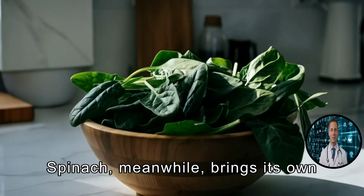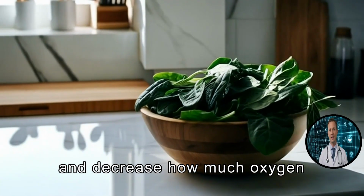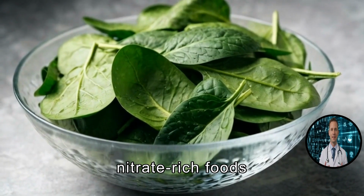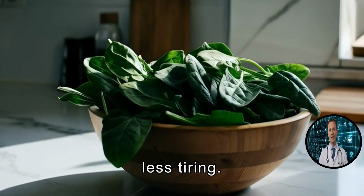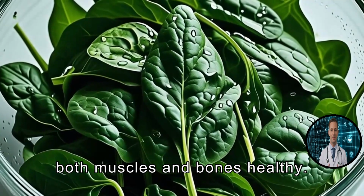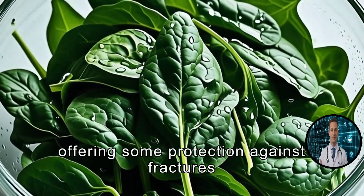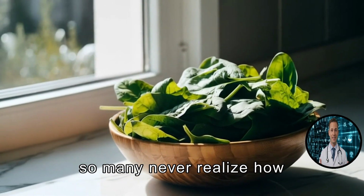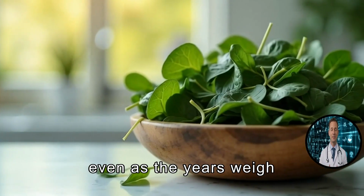Spinach, meanwhile, brings its own impressive benefits thanks to its natural nitrates, which can boost muscle function and decrease how much oxygen your muscles need during exercise. Studies indicate that regularly eating nitrate-rich foods like spinach can improve leg endurance, making movement both easier and less tiring. Spinach is also high in vitamin K, a key nutrient for keeping both muscles and bones healthy. Vitamin K quietly manages the important task of guiding calcium into our bones, offering some protection against fractures and lending strength to tired joints. Despite its efforts, so many never realize how much this vitamin matters, how it might quietly keep our legs working even as the years weigh heavier.